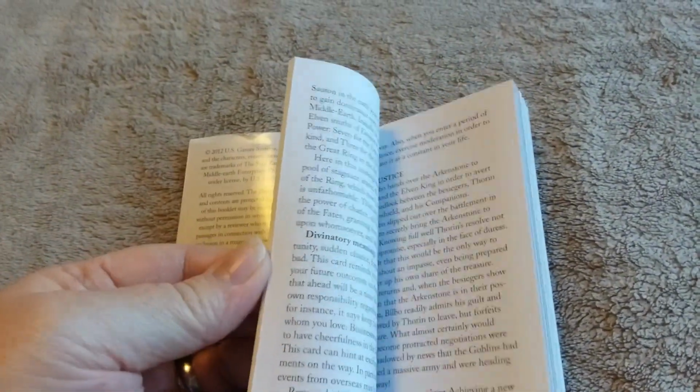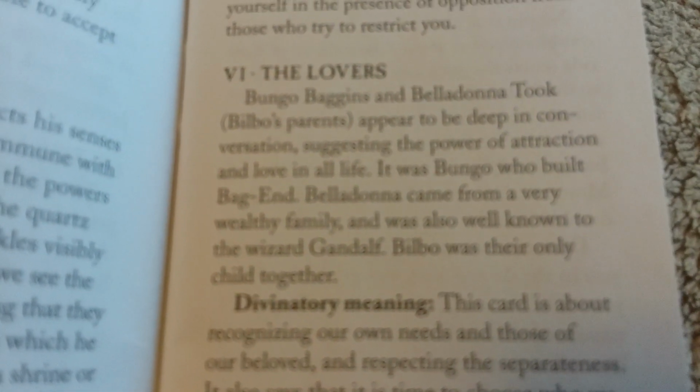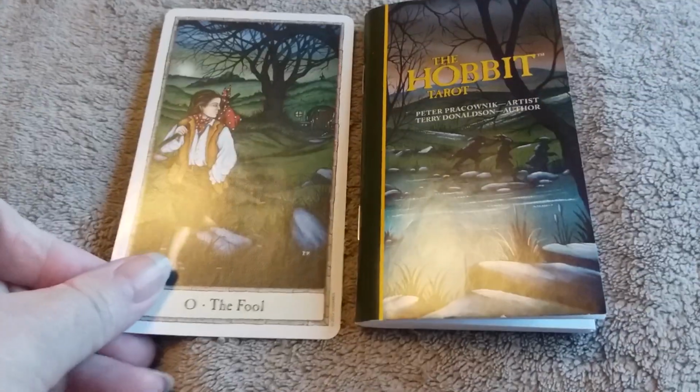And there are no depictions of the cards in the book. It's basically Rider-Waite based, so you really don't need the book, but I like the book because, for example, on the Lovers card, it tells you who the people are: Bilbo's parents. And I like things like that, like the Hierophant, Deep in a Trance, Gandalf. I like that because I am crazy about the Lord of the Rings books, and this does have reverse meanings in here. I didn't think there were any spreads, but it is a good little guidebook. It's kind of thick for a little guidebook, and that's how thick it is. But I have little bitty hands, so, well, compared to the size of the cards. There you go. There's your guidebook.